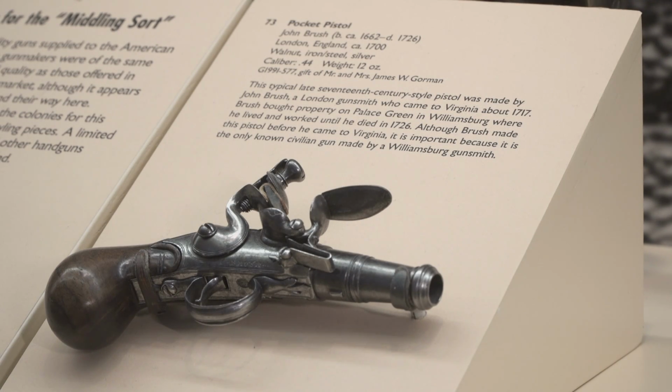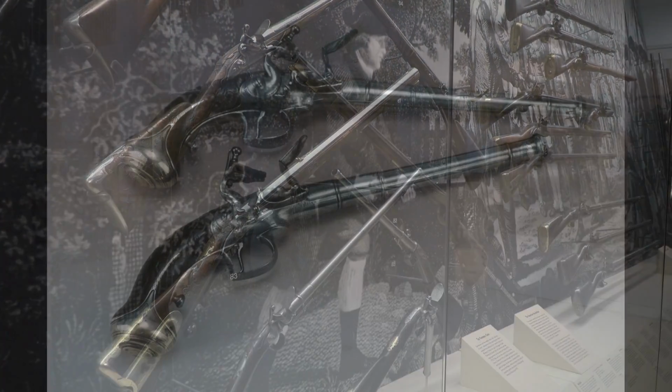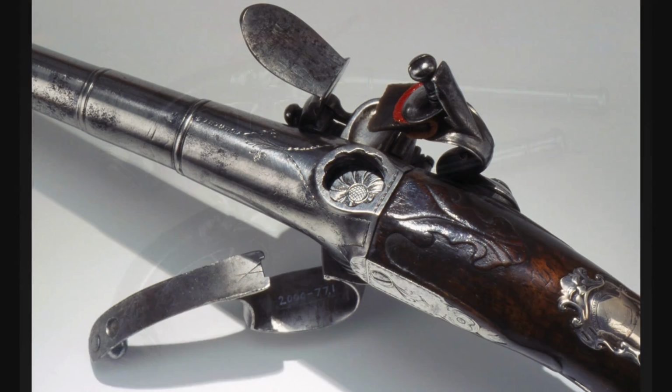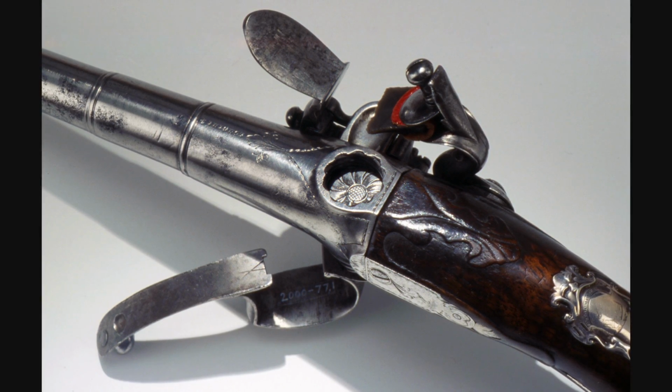We have a special section on the guns that were owned by Lord Dunmore, and then we sort of end up with the Revolutionary War and how we went from the Revolutionary War arms used in this country to the beginnings of the federal firearm manufacturing system.